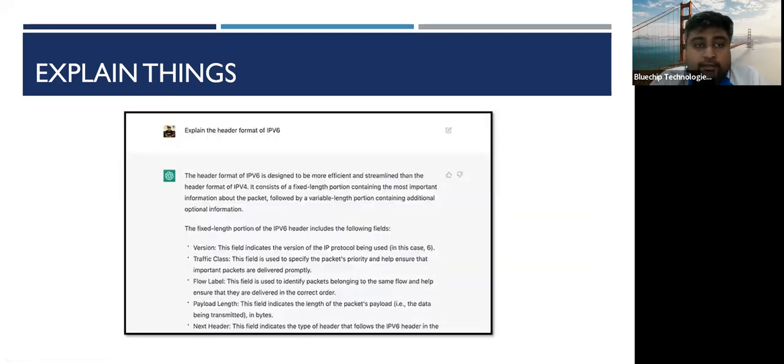So here we can start with a simple explanation. Explain the header format of IPv6. This is a networking keyword. So you can ask ChatGPT to explain the header format of IPv6, right? Then you can see you get a standard explanation like this. You could even argue that when you do a Google search on this, you will get the same thing. But in ChatGPT, you can see what the value-added advantage is.